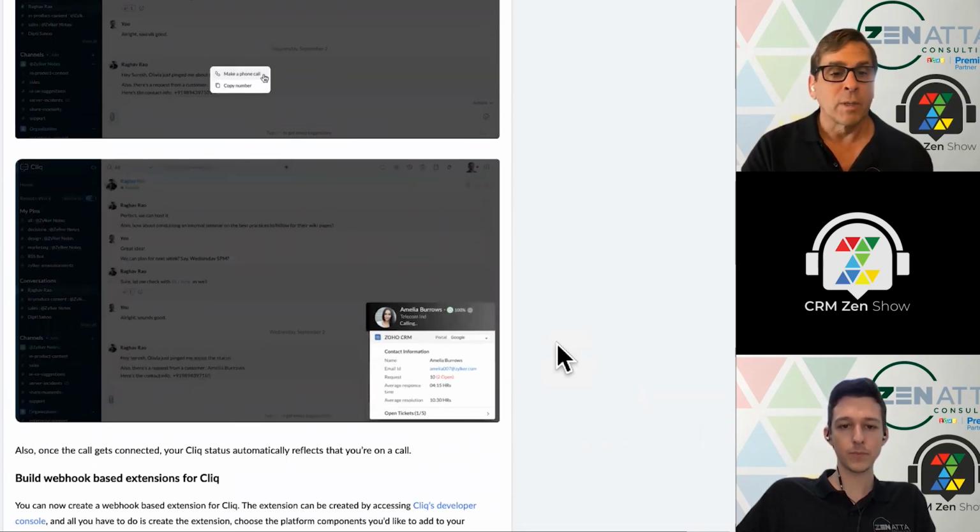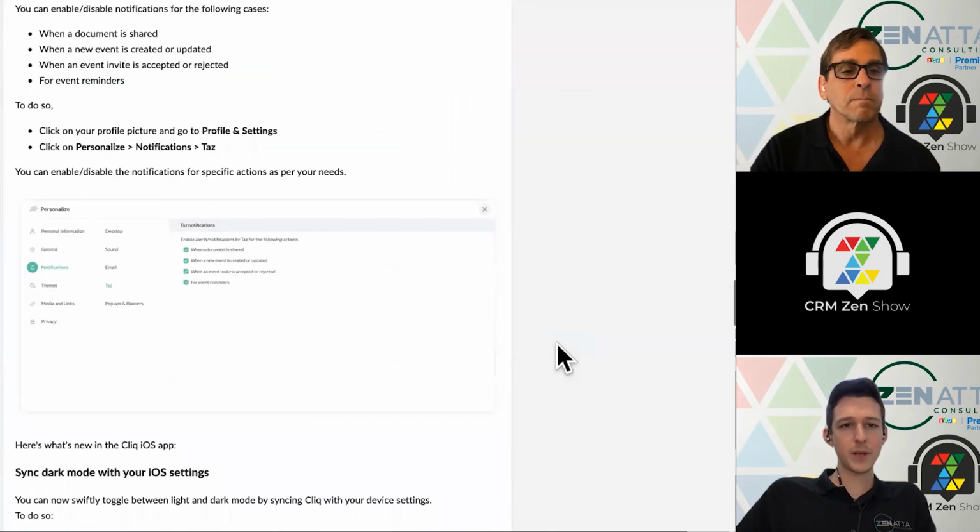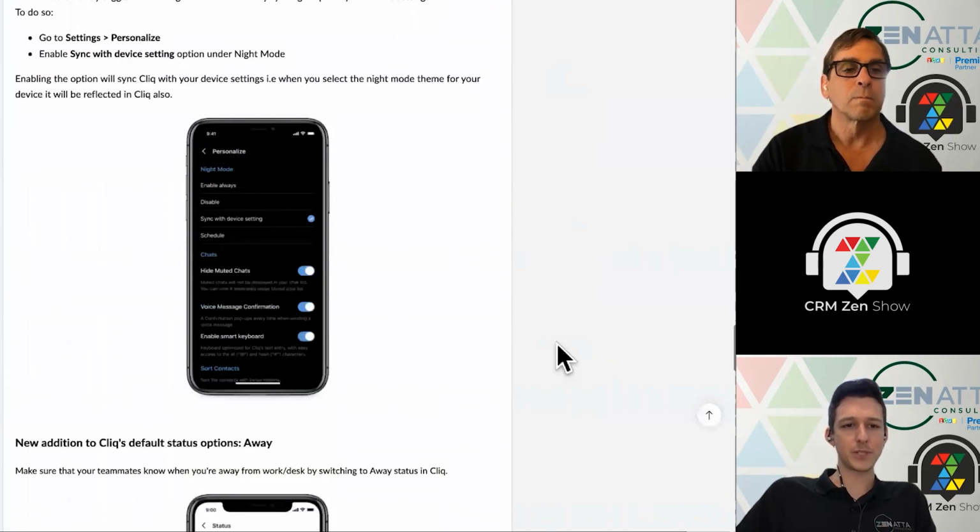So pretty good stuff. Anything else that stood out here? I know there was something around webhooks. Yeah, they made it a little bit easier to integrate outside apps and trigger webhooks.